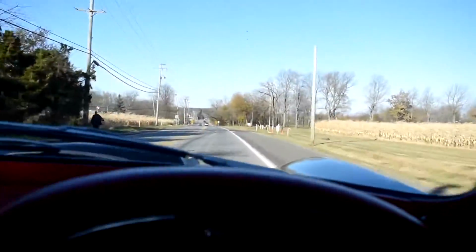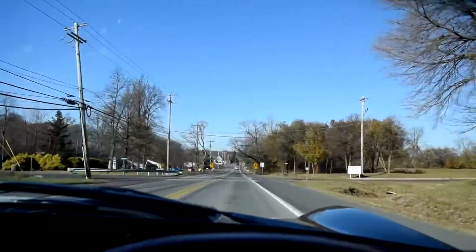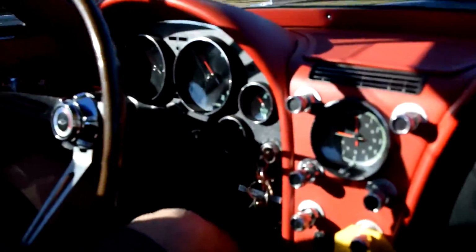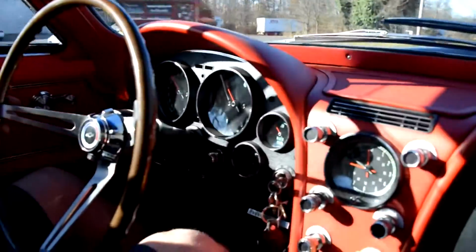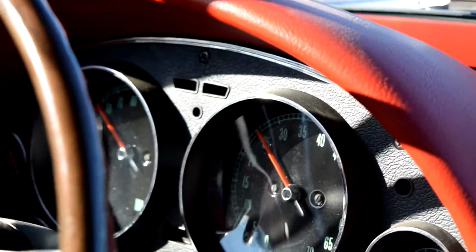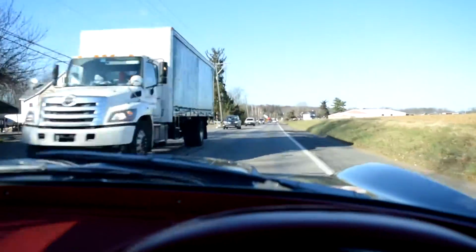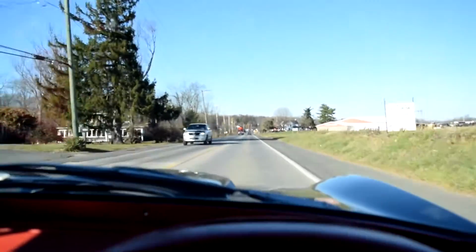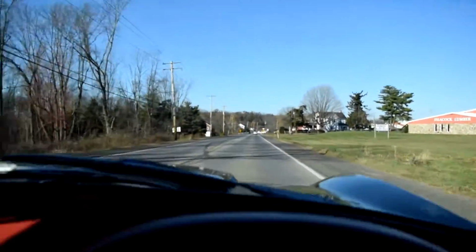This car is fully loaded, 66 Corvette, steering, brakes, air conditioning, leather interior, headrest, telescopic wheel. It just got every bell and whistle for 66. Lacquer paint. That's awesome. 8 coats of lacquer. This car is restored back to 100% original, all nuts and bolts, paint jobs, you know, NCRS ready.